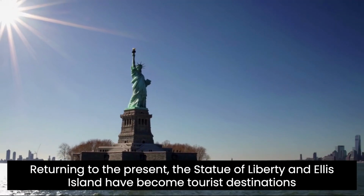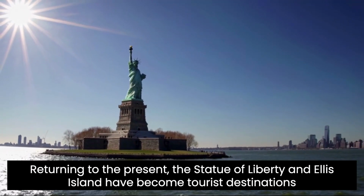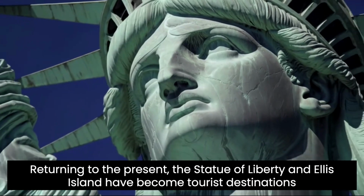Returning to the present, the Statue of Liberty and Ellis Island have become tourist destinations.